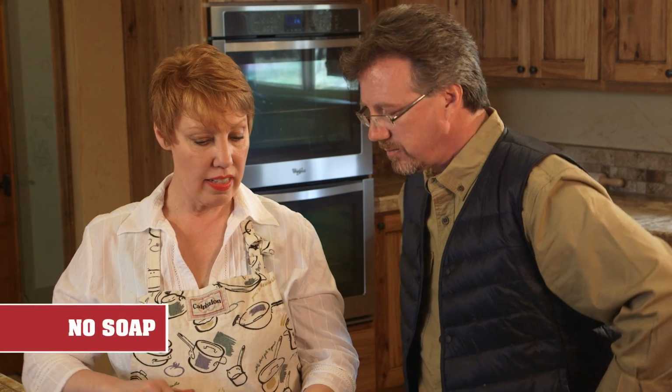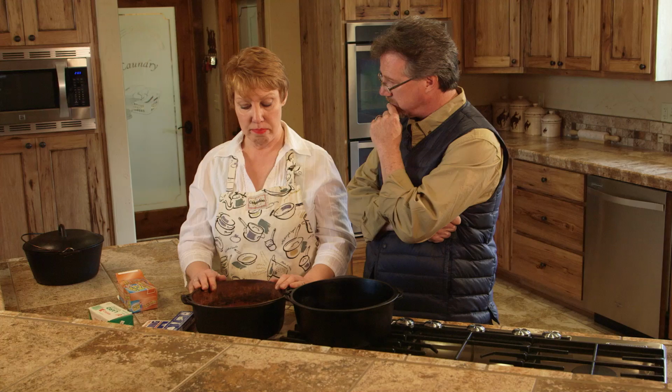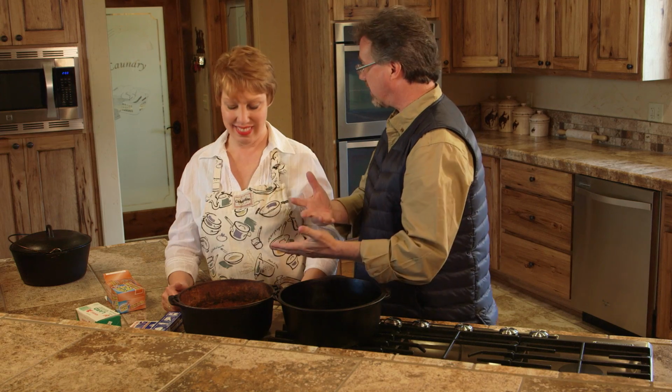Don't use soap. Anytime you try to soak this, you're going to find that it leaches out all the oils that you've worked so diligently to put in there. But anything that's nice and oily, like sausage or bacon, if you cook that afterwards, you're good to go. Because it's kind of already seasoned itself again. Exactly. It does all the work and you get all the benefit.